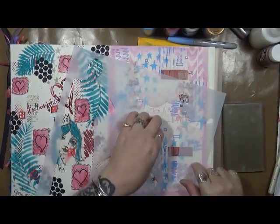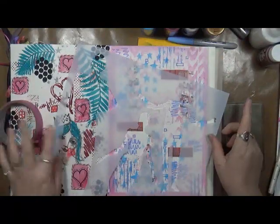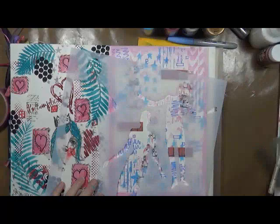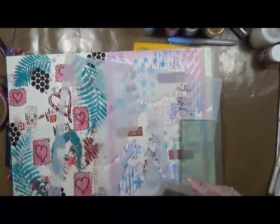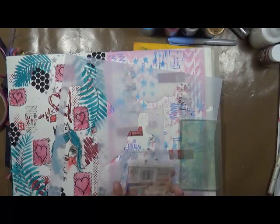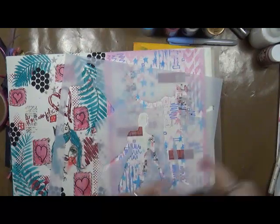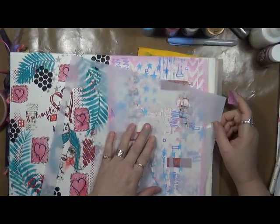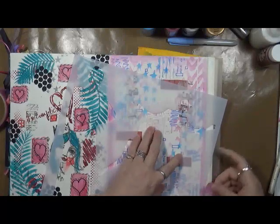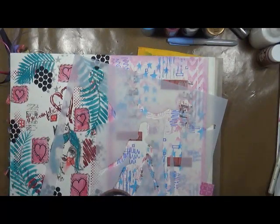Okay, so the first thing I'm going to do is grab a couple pieces of masking tape because I don't trust Cindy to hold it straight. There's my jelly plate. I got to move that. Where's my jelly plate? Stick this in here for a minute. All right, so, kind of want her right here. So I'm just gonna stick her in place with some masking tape.